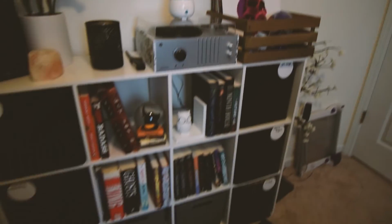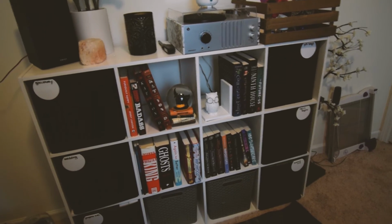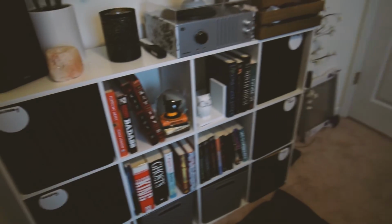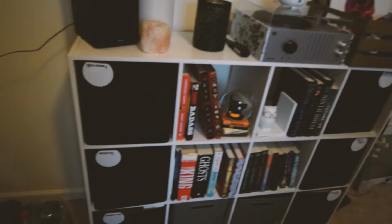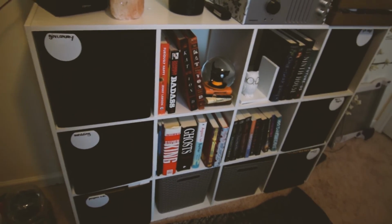And then I still have room over here if I needed more space, especially considering these aren't very full. I mean, that one's kind of full, but you get my point. Things could be made smaller to fit even more craft stuff.